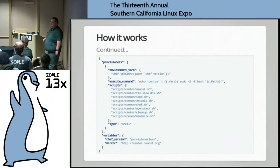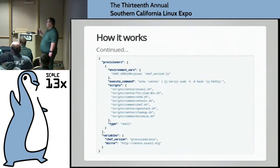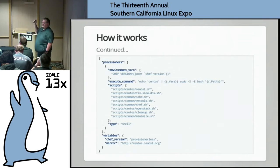So let's look at the other half of the file. Now we're getting into the provisioners block right here. I'll talk about this later. You can ignore this little Chef stuff. I'm not actually using it, but it's a part of the template engines or the repository I use to make a lot of these. But here's the command it actually runs when it runs these scripts.